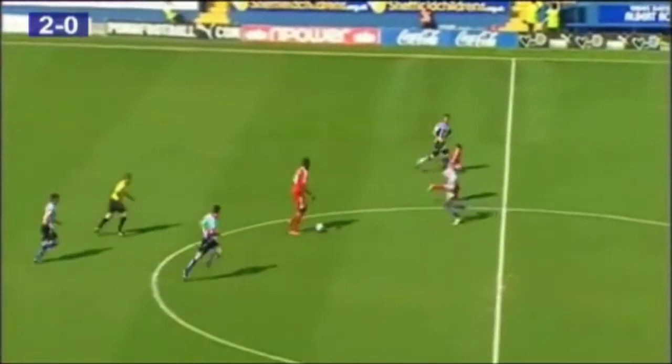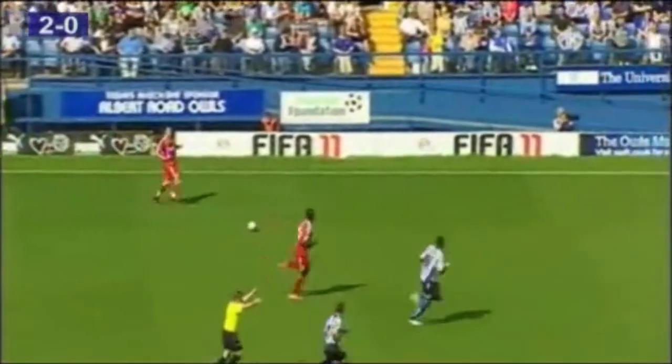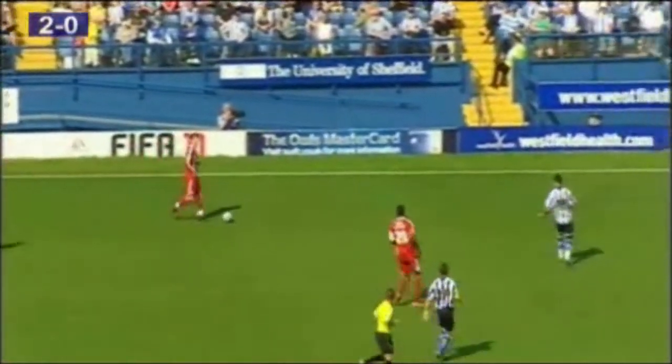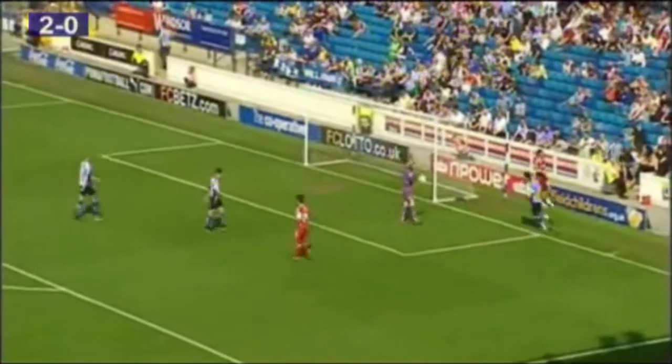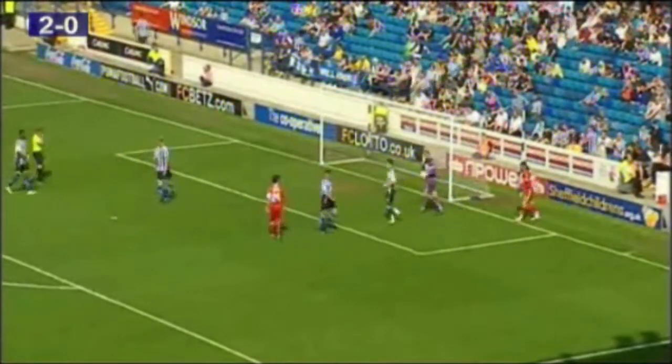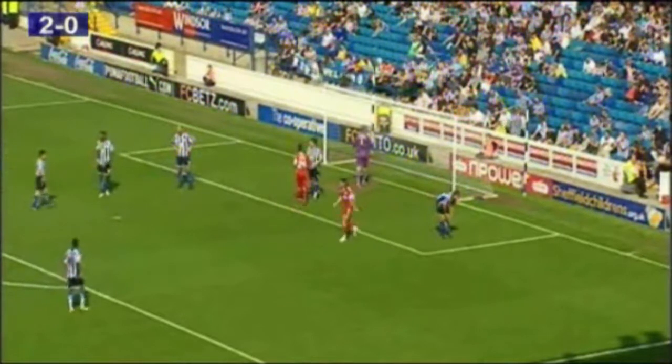Gary Madine's made the run to the near post. And Daniel Jones has just looked up and seen that run. As when he's put his head down again, then Gary Madine's checked his run and gone to the back. But Daniel Jones couldn't have been expected to see that. He's looked up, seen he's made his run. And he's played it to the near post. So Gary Madine, what he should have done was come to the far and dipped in, gone to the front.